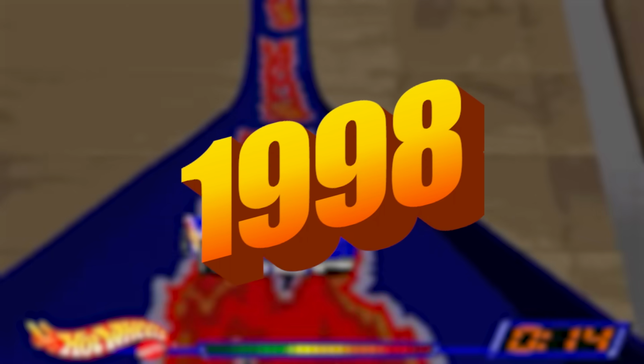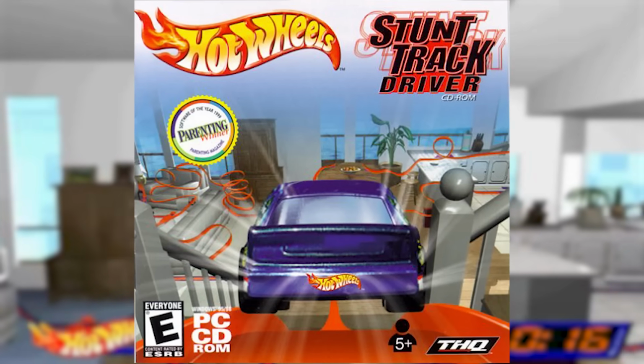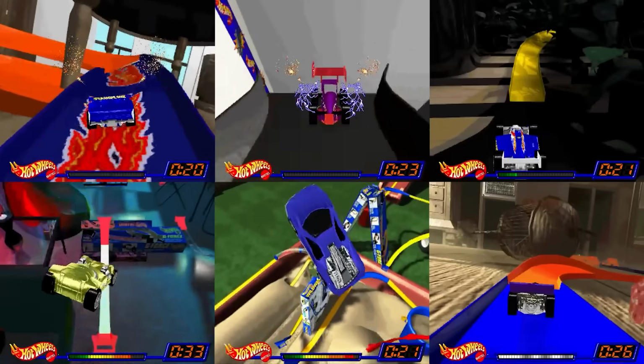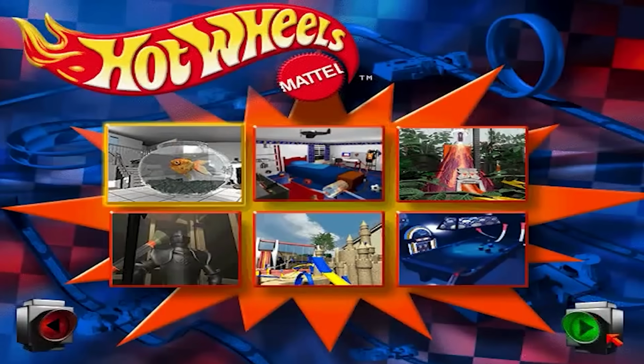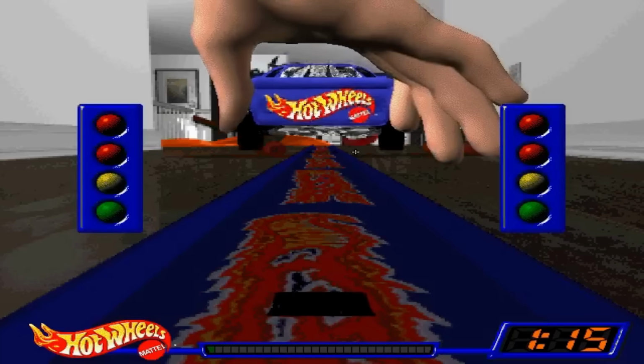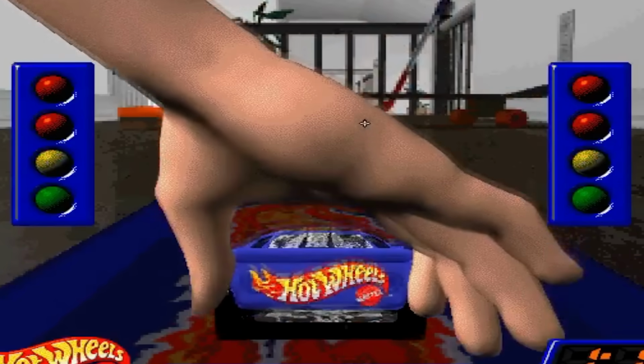14 years later in 1998, Hot Wheels Stunt Track Driver was released for Windows. It featured 12 Hot Wheels to choose from and 6 different tracks to drive on along with a secret level. The secret level is accessible by right-clicking the logo. One of the main features of the game is the funny flips you can do. Also, when you start a level, a freaking Skinwalker places your car down sometimes.